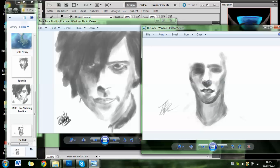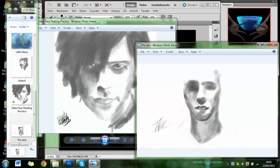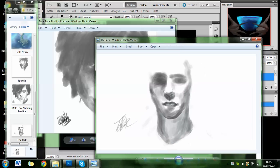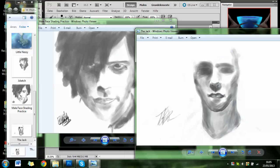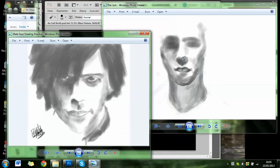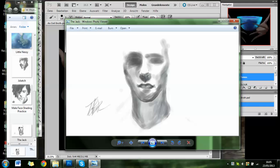Although I would recommend getting, I say models, a celebrity or someone that you like to trace, or who's got an interesting face, and just tracing them a lot, because it will really help getting the shapes right and getting the form right. And just doing it a couple of times will help.